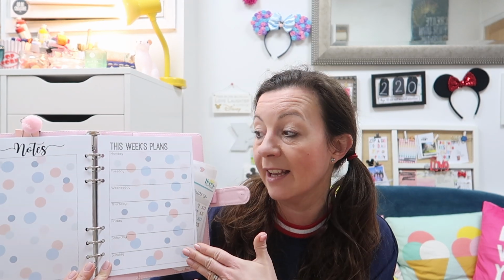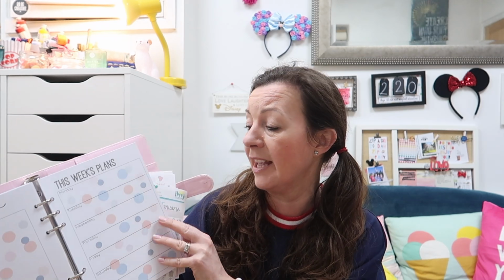So I've got my planner out. I use my own planner sheets. This is a planner kit and you get all your monthly, oh, I've got stickers falling out the back of my planner. And you've got all your planning sheets. That's how I plan my weeks, my months.